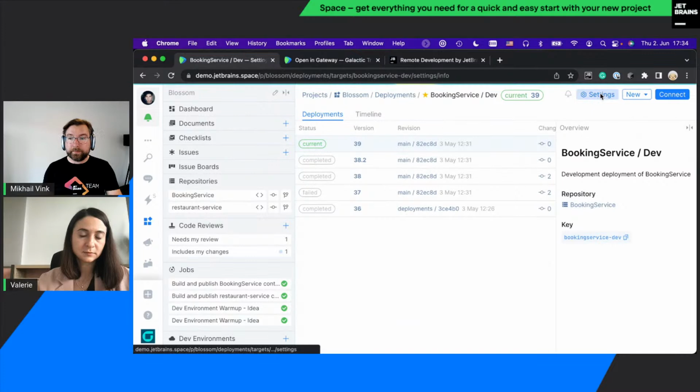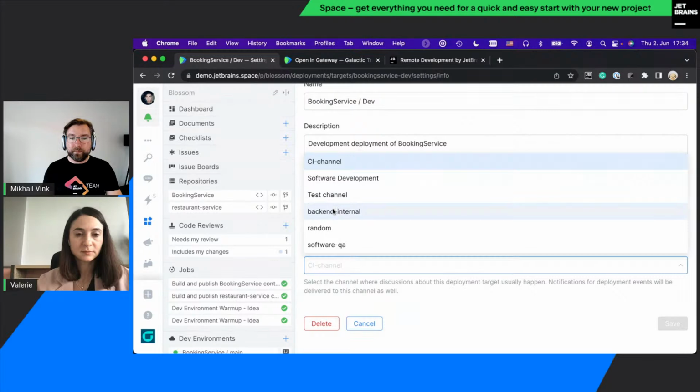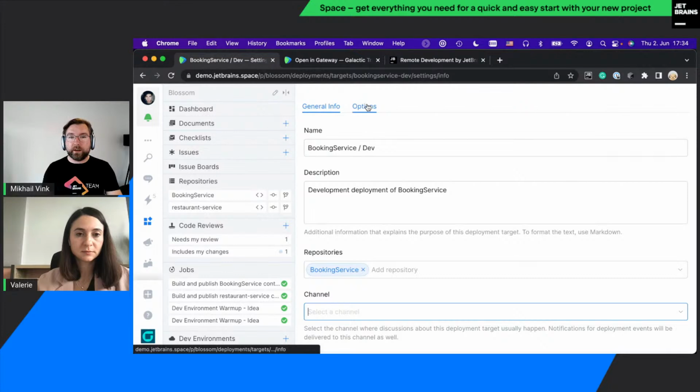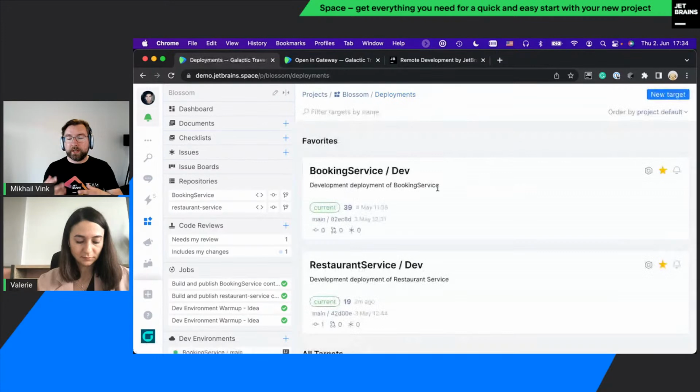We can even set up a way to push the information about the deployment, like when it started, when it finished, when it failed or succeeded, so that it's pushed to a specific chat channel within Space, and in that way we can configure the last pieces of the pipeline to deploy some containers to the cloud provider or stuff like that.